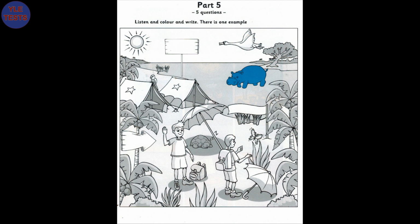Two. I'd like to write something on this picture. Okay. Can you see the flag? Yes. I can. It's moving in the wind. It is. Write the word camp on it. Why? Is this where the children eat and sleep? That's right. They can make a fire too.